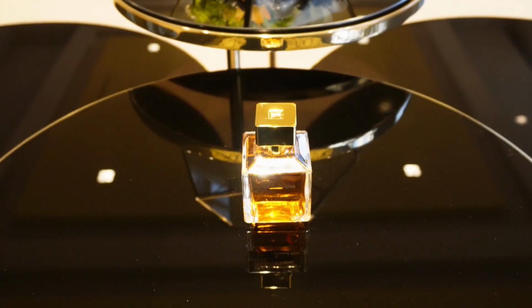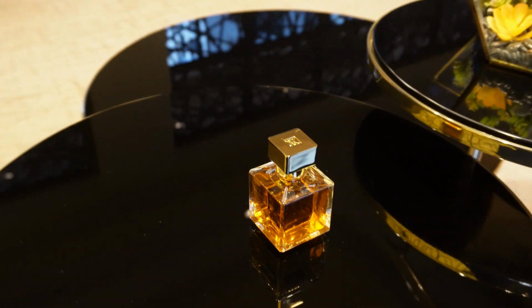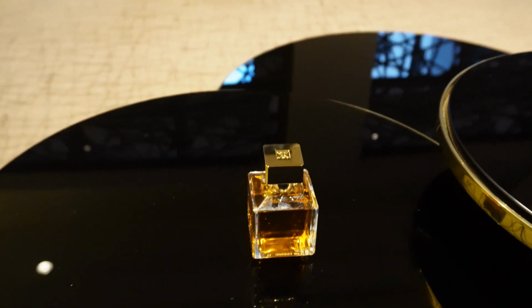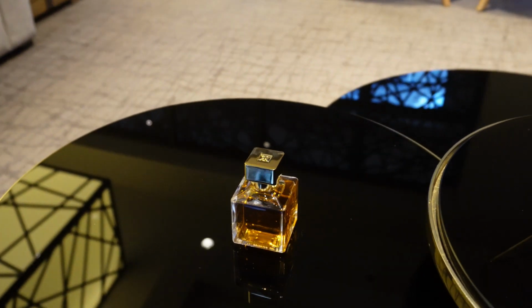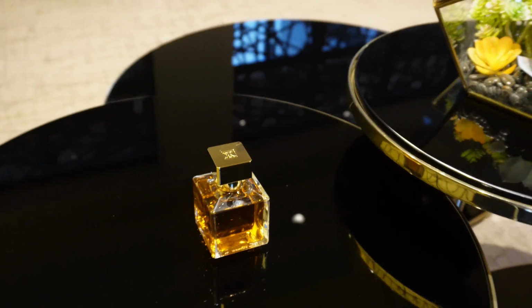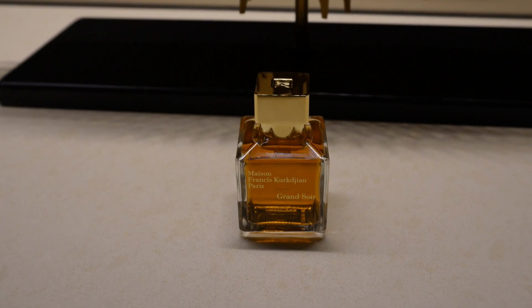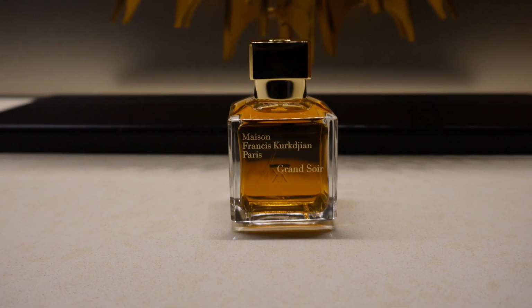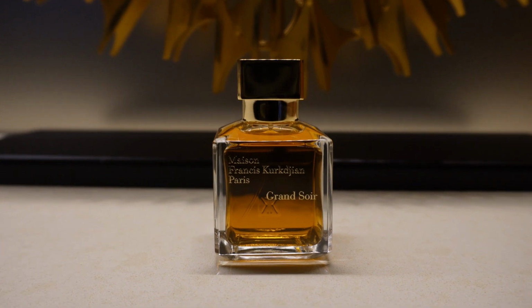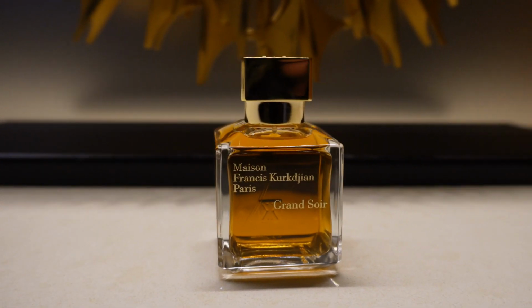Now, you're going to get notes of amber, vanilla, benzoin, tonka bean, labdanum, Spanish labdanum is what they say as far as this, and lavender. And this one is top of the line. You can't go wrong with Grand Soir. In fact, it is my favorite amber to date. There are a couple that I want to try as far as Ombre Sultan by Serge Lutens, but I haven't gotten it yet, but it's on my list.